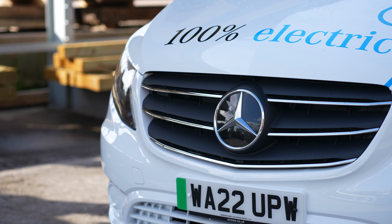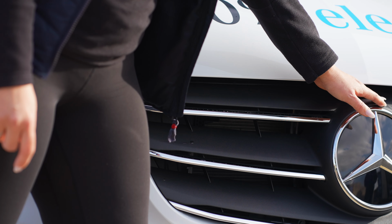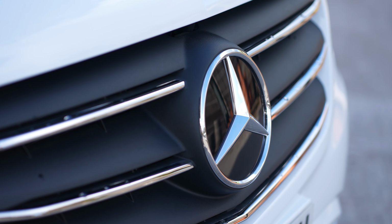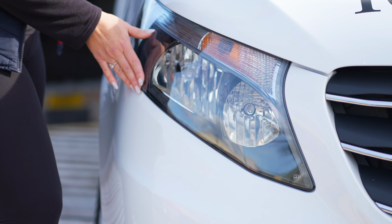The eVito that we're going to be taking a look at today is the L2 progressive model. Now, as you'd expect, there's a lot of different options that you can have on your eVito, including some of the ones that we've got on our eVito here. So you can have things like this pretty beautiful looking chrome grille feature here, which gives it a really premium feel at the front of the van. And you also, as standard, get halogen lights with high beam assist.